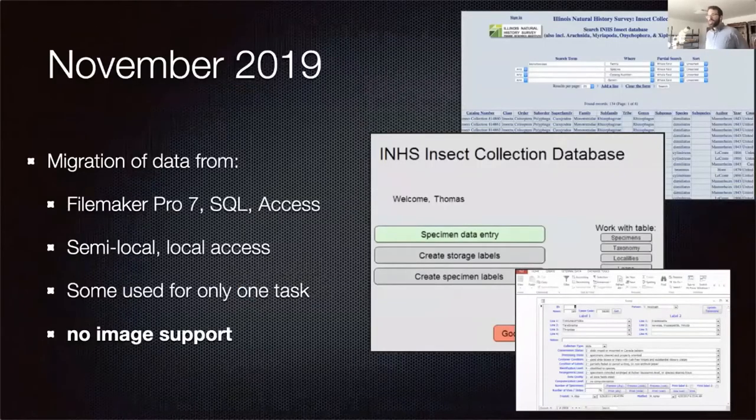About a year ago, in November 2019, we began the process of migrating our digitized data from 3 different databases, all of which were semi-local or local access only. Some were only used for one task, and all of them had no image support whatsoever.